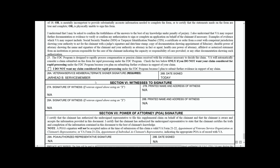As a result, the VA will exclude you from the FDC program, but then they will commence to processing you in the standard program. No big difference except the time frame in which it's processed. You'll get the same quality of care on your application. It's just that it's now not in the FDC program, stating that when I submit this claim, I have all documentation to support my claim right now.